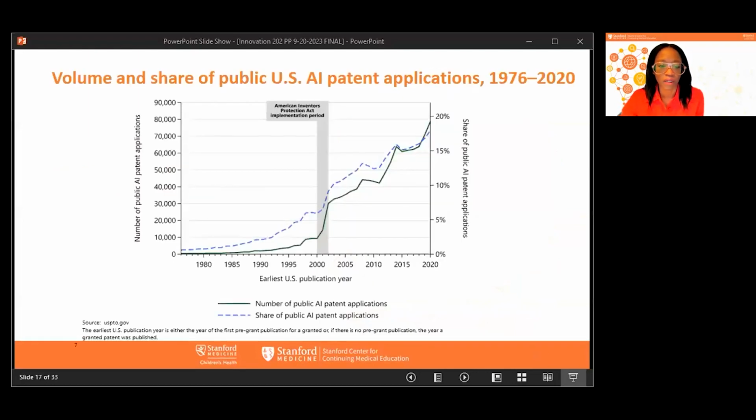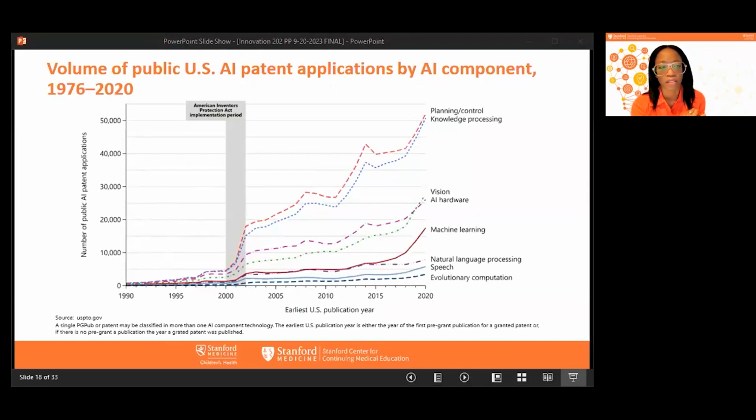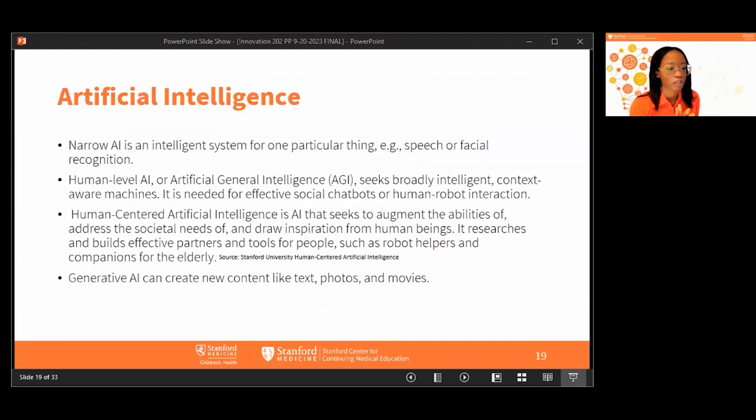So let's take a look at some data. I took a look at the US Patent Office and their data on AI patents, which I think is pretty compelling. You can see here the number of AI patent applications since 1976 has increased exponentially, and I'm sure still going up. And then on the next slide, they provide a detailed look at the type of AI. So the focus of the AI, from evolutionary computation, natural language processing, machine learning, vision and AI hardware, and then the planning, control, and knowledge processing. So you can see what people are focusing on. Of course, you cannot really tell which industry they're focusing on, but I would say each of these areas would be impactful to healthcare.